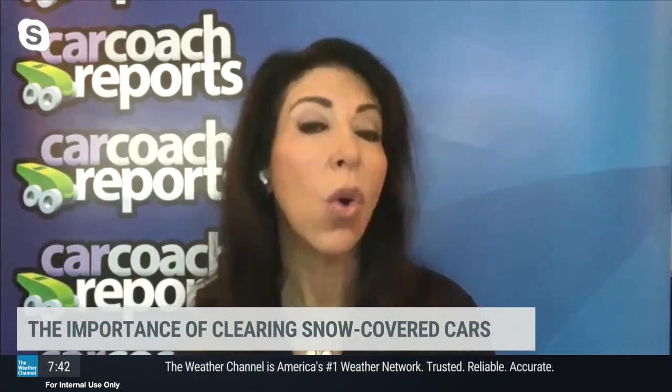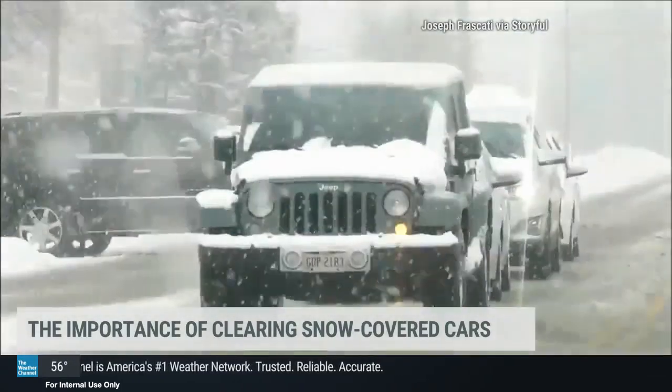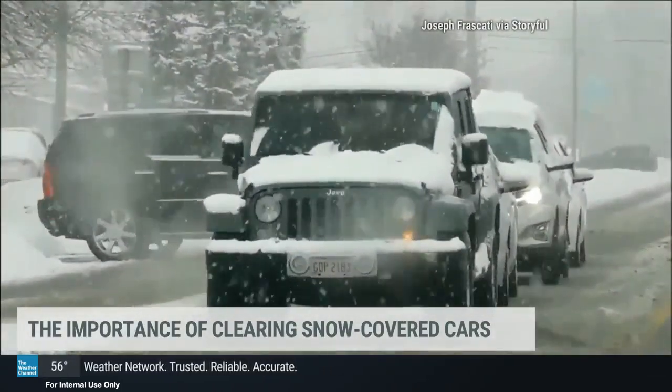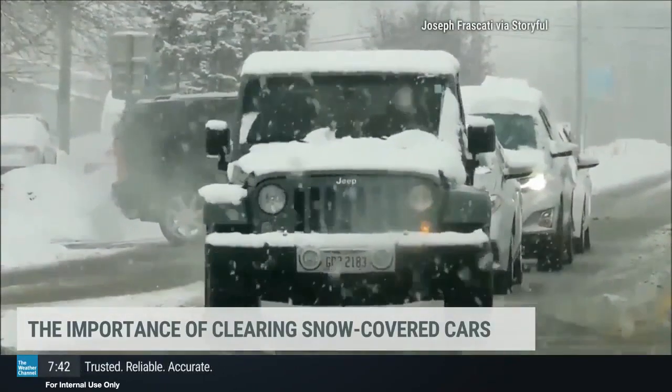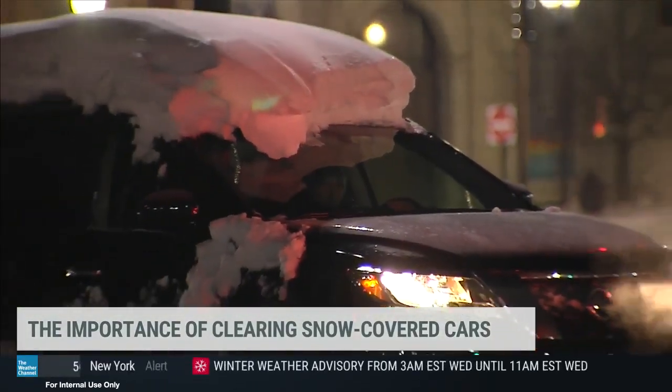Well, it's really important to clean the snow off the roof of the car, the headlights, the taillights, and all the windows. And the reason you do this is, one, you want to see and be seen, but two, that snow can come off and hit the vehicle behind you, and it can cause an accident, or worse, it can cause you to have the snow come off and block your own visibility, and you can get a lovely ticket. Yeah, I've seen it slide down the front sometimes, right onto your windshield. Yes, and then that blocks your visibility.